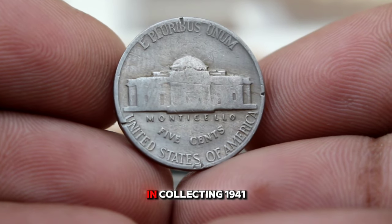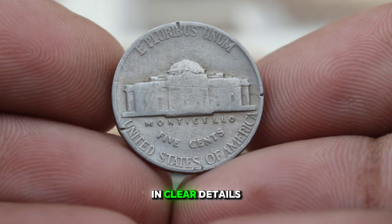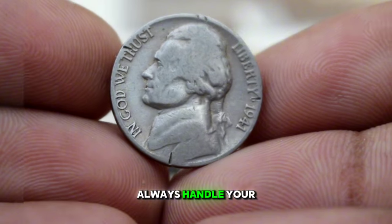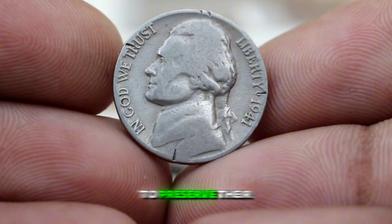If you're interested in collecting 1941 Jefferson nickels, focus on finding coins with minimal wear and clear details. Coins with the full steps designation or the D over horizontal D error are especially valuable. Always handle your coins carefully, preferably with gloves, and store them in protective holders to preserve their condition.